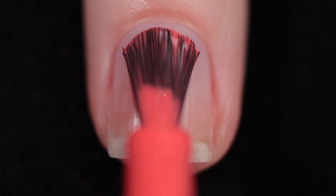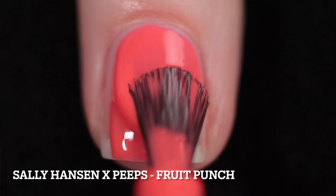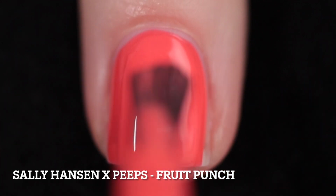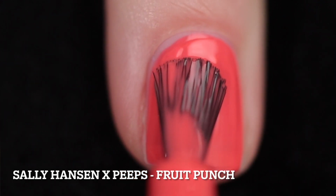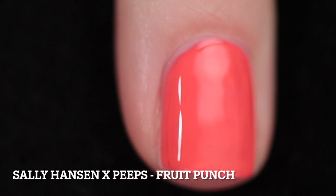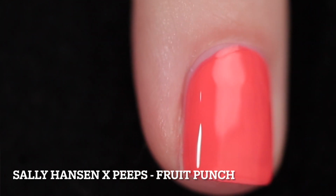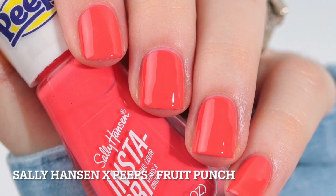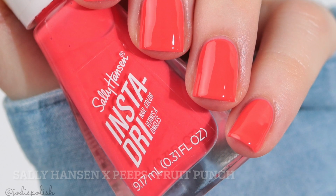This one here is Peeps Fruit Punch, and oh my gosh, if you do not have this polish in your collection, you need it. It does have a jelly formula, so if you don't like that, I would skip this entirely because it's very jelly, but oh my gosh, it is so pretty on the nail. I'm kind of a bit obsessed. I built this up in 2 coats, even though it was a jelly. I did add top coat on, but with the jelly, you kind of don't need to, but I like to because it speeds up the drying process, and removal was easy.